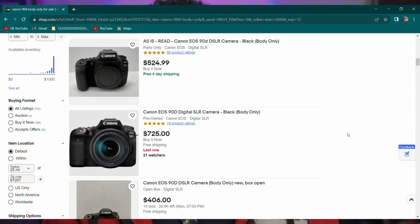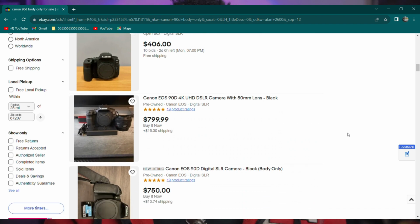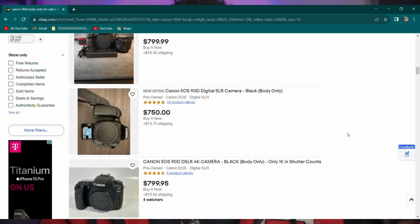You can get a lot of miles out of a camera like this and still probably sell it 2 or 3 years from now for a good 600 to 700 bucks and get most of your money back. So I think the 90D is still a good investment, even though it's a DSLR. Because it's a DSLR, you've got a nice rugged body that'll hold up to the elements and the punishment you put on it as a new to intermediate filmmaker or photographer.